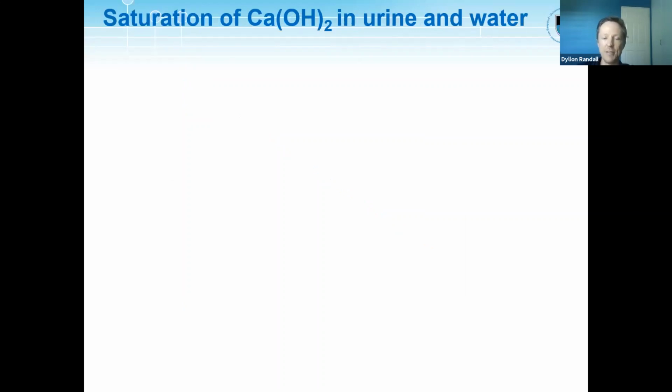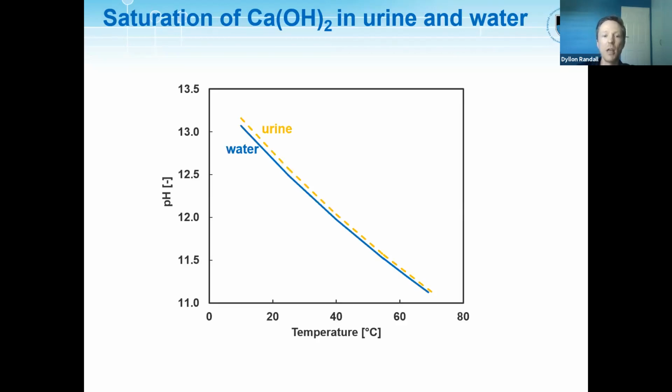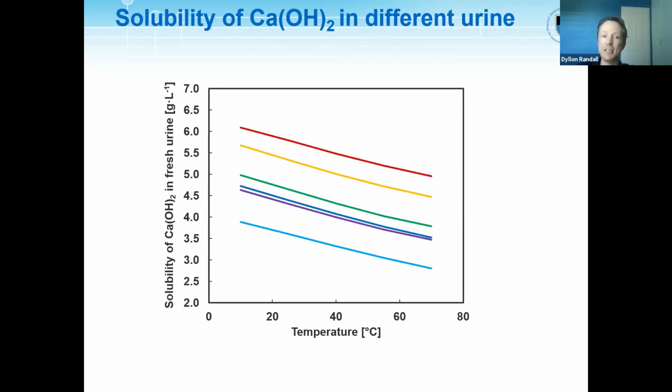So when we look at the amount needed to create a saturated solution and specifically focus on the pH, because that's our key parameter, and we compare the saturated solution of, say, water and urine, which have vastly different compositions, we see that the saturation pH is the same regardless of the composition. But when we look at different urine compositions, so each curve here represents a different urine composition, we see that the amount needed to create a saturated solution, which gives us that fixed pH, varies depending on composition.